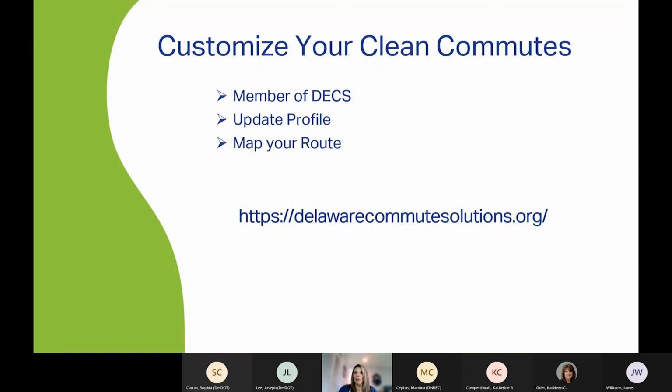So just as a reminder, to be able to utilize this benefit of Delaware Commute Solutions, you do have to be a member. Always update your profile because that will show your current home and work or school address or where you're traveling to. And then you're able to utilize the program to map out your route and to see what your commute options are. Well, if there's no questions, we can move on to the next slide.